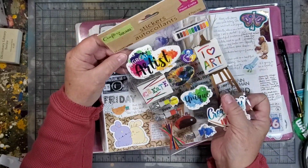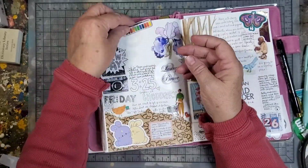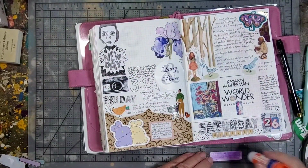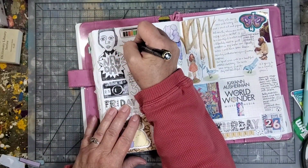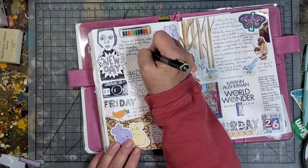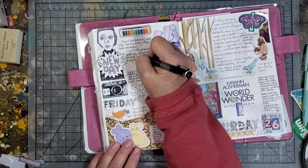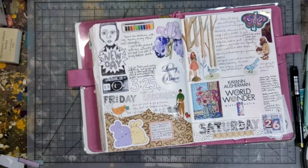I got these stickers at Dollar Tree, and like I had said, I've been looking for some more art stickers because that's what most of my time is spent doing. And they are dimensional, but all you have to do is peel off that little square of foam sticky and stick them down. So I was pretty happy with that find.